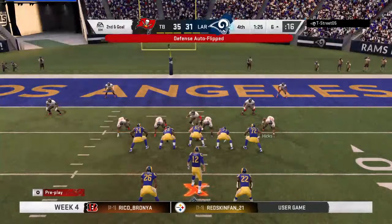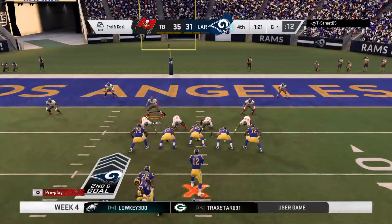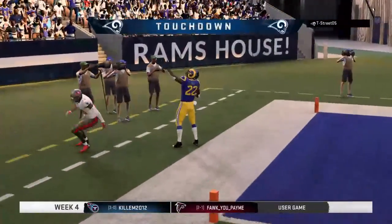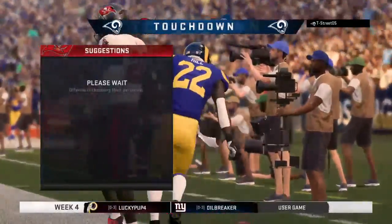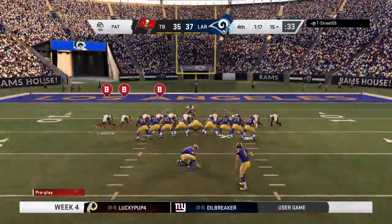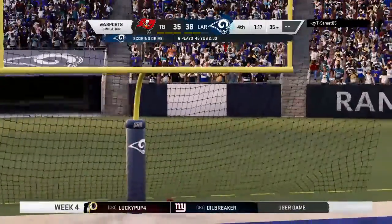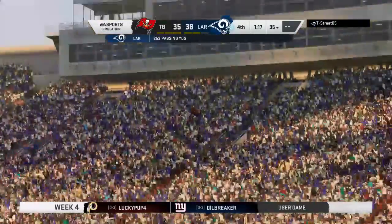Second and goal from the 6 this time. Now a fake on the give here as they try the run-pass option. And he's going to take this one in for a Rams touchdown. From 6 yards away, as his guys have taken the lead here in the final 2 minutes. Wow, I know it's a never-say-never situation, but to me, that looks like that's the one that's going to finish them off. A score that puts them in front here late.